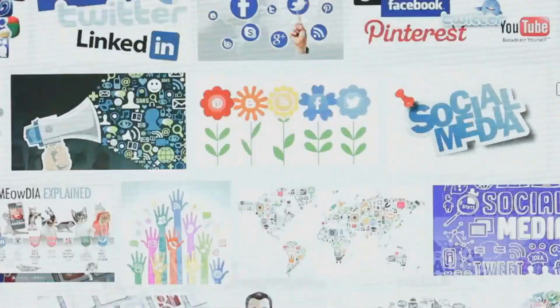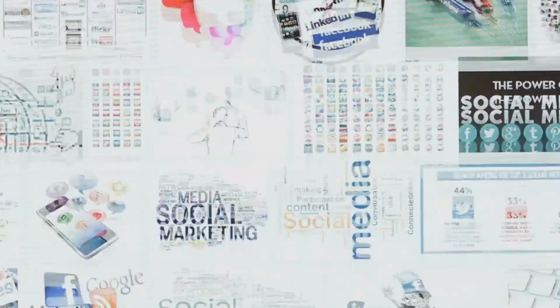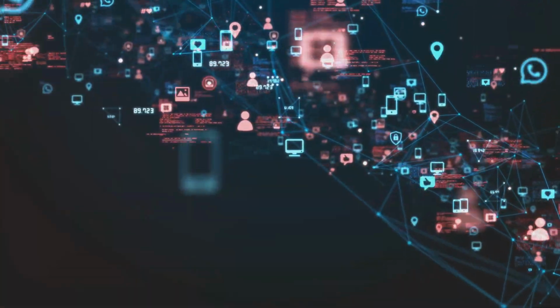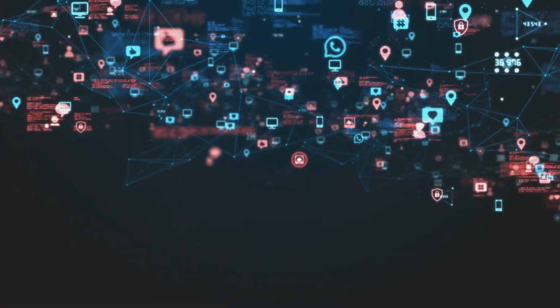The sixth step is to promote your videos. Share them on social media platforms, relevant online communities, and forums where your target audience hangs out. Engage with your audience and encourage them to watch and share your videos with their networks.